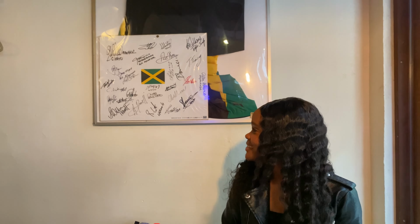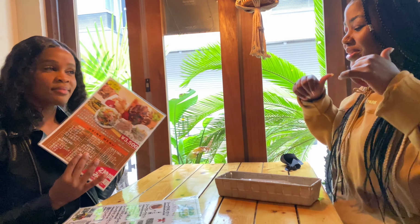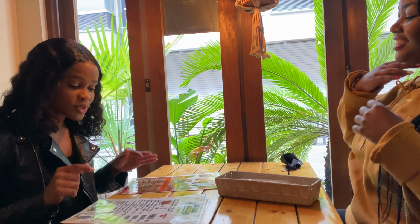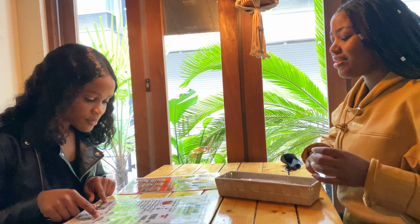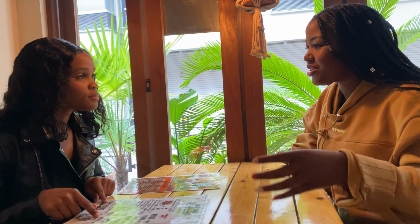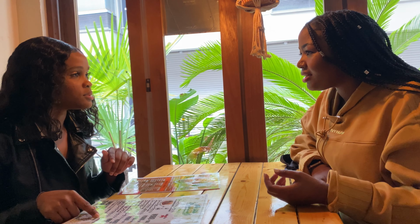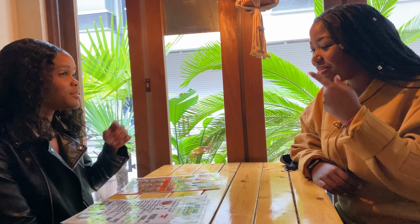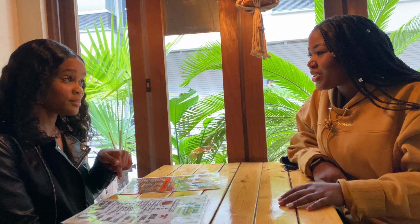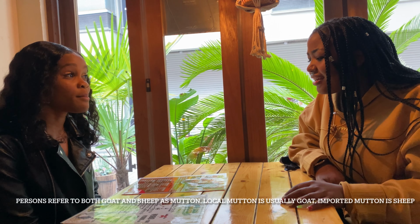We're about to order. We have the menu here. Yes, we're definitely going to order curry goat. Where is it? I thought it's different from mutton. What's mutton? So goat is the name of the animal, but the meat is called mutton. No, mutton is sheep. In Jamaica, we call mutton goat. So when we say curry mutton in Jamaica, we're talking about goat meat.